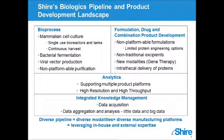So anyway, the development landscape at Shire looks like this, and I think it's pretty typical, right? We have the BioProcess. We use mammalian cell culture, both CHO cells as well as a human-derived cell line in which most of our enzyme replacement therapies are manufactured. We use single-use bioreactors and tanks, and the harvest is continuous through continuous centrifugation. We also have products that use bacterial fermentation. We do not have any internal capacity for bacterially derived proteins, so that is partnered out.